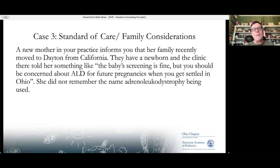This is case three. A new mother in your practice informs you that her family recently moved to Dayton from California. They have a newborn, and the clinic there told her something along the lines of, the baby screening is fine, but you should be concerned about ALD for future pregnancies when you get settled in Ohio. She did not remember the name adrenoleukodystrophy being used. However, she did remember ALD. So, anything in particular we need to know about ALD?